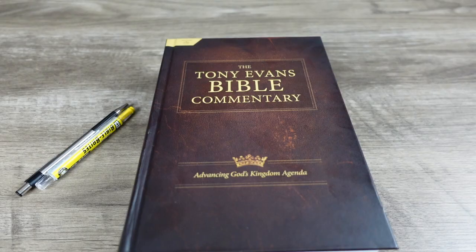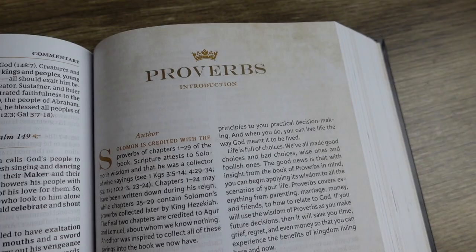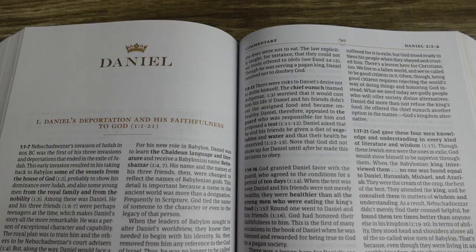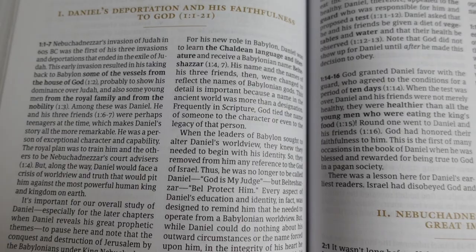Now, the commentary's features are similar to the study Bible, but it doesn't have the Bible text. Like the study Bible, it has book introductions with the QR codes for videos, but it also has much more expanded commentary by Dr. Evans. It serves as a great companion to the study Bible.